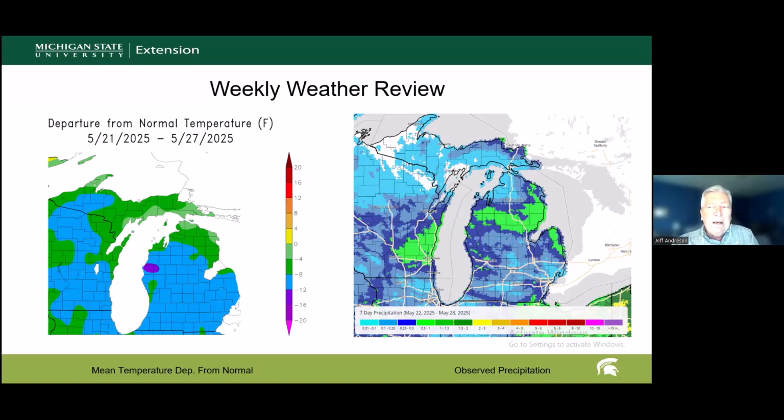But again, it's gradually improved during the week. Still, on the left-hand side, looking at our mean temperatures from normal, this shouldn't come as any surprise. Much below normal. Most parts of the state were 8 to 12 degrees Fahrenheit below normal. It was really the coolest week that we've had of the growing season thus far for much of the state. A little bit milder as you go north, but still consistently below normal for the week.